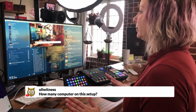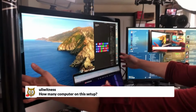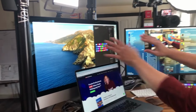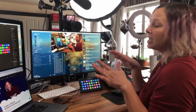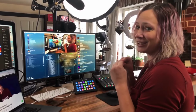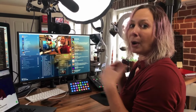This is a single computer, well, two computers. So this is my iMac right here. This is what I run the stream on. And this iMac plus the monitor is literally only used for streaming. I very much believe in having a single computer for streaming so that you're not bogging it down.